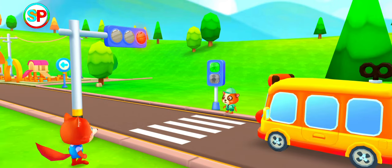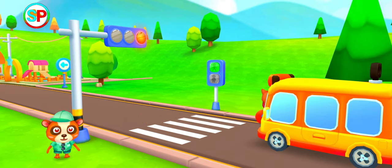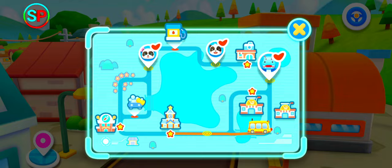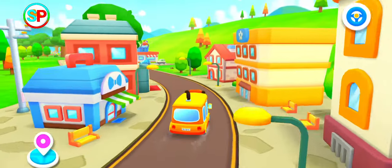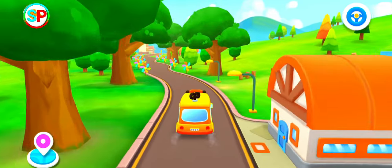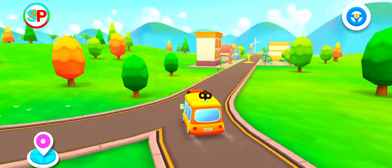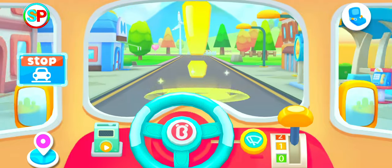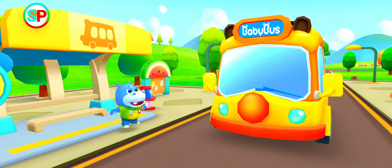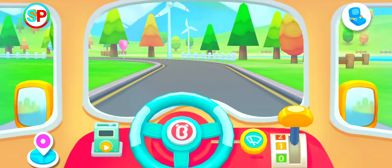Stop at the red light and cross the road on the green light. Classes are over. We'll come to kindergarten again tomorrow. Hank has arrived. Bye, Babybus. See you tomorrow. Babybus, let's go. We're going to take another friend back home.